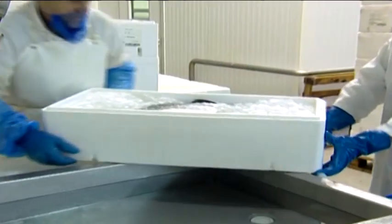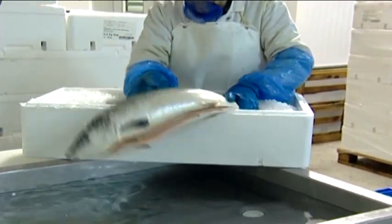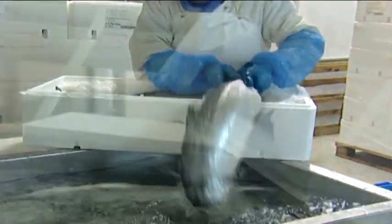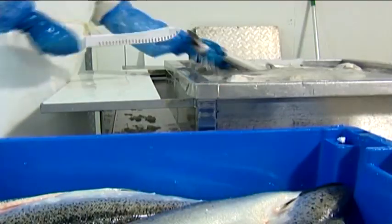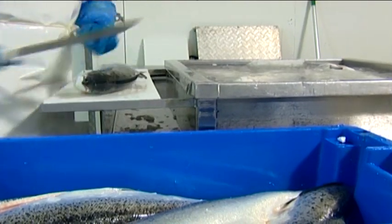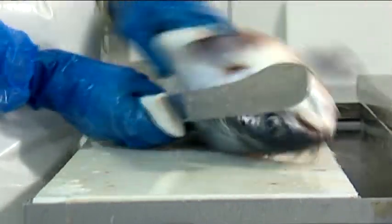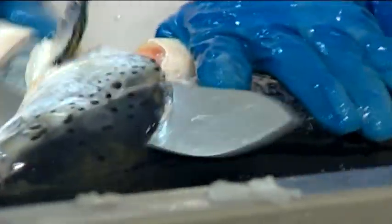An increasing amount of fish is being filleted by machine. Mechanical filleting lines are most efficient when dealing with fish of the same size. These farmed salmon are ideal as each one is similar in weight and size. Before they can be handled by the filleting machine, they need to be headed. In this instance, it's done by hand. An angled cut from the gill cover down to the backbone, and it's done.